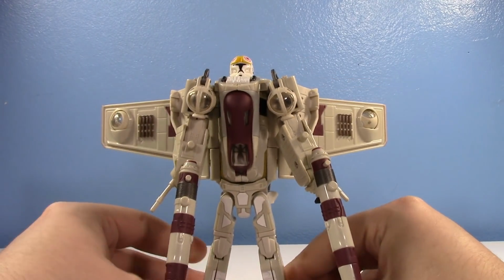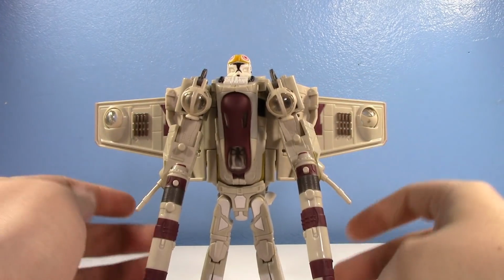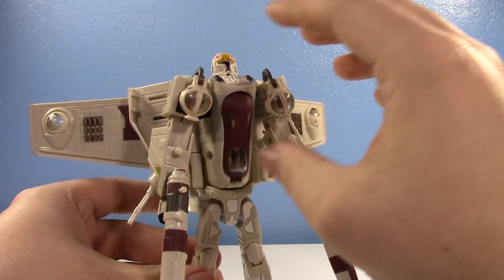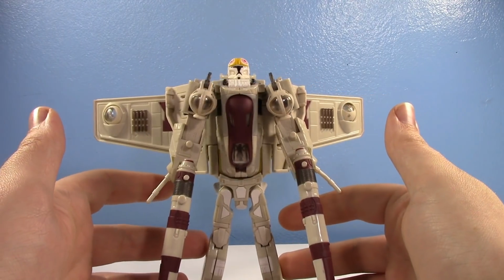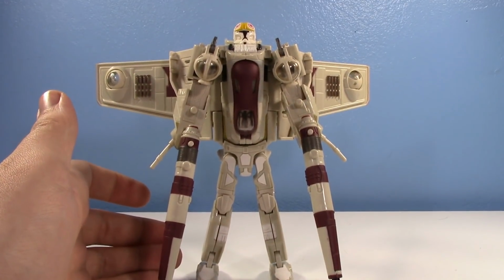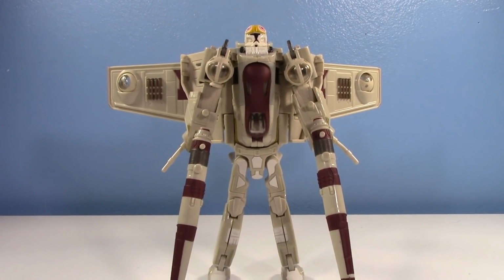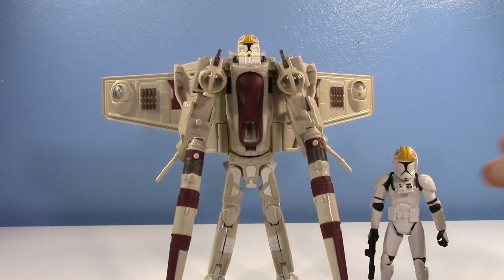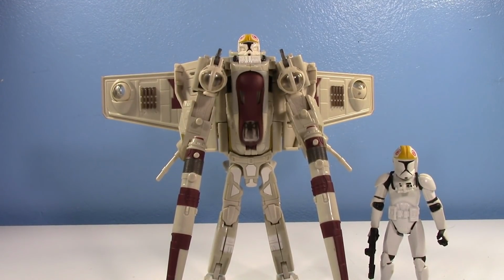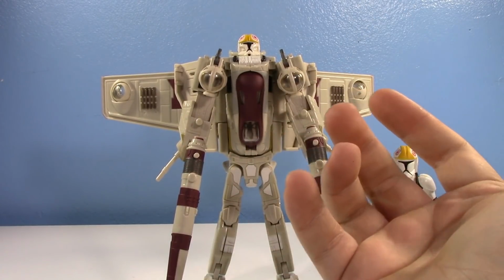This is what we end up with. This is our clone gunship pilot robot. Very oddly proportioned. Very weird-looking boy. And if you need a reminder of what a normal human being looks like, here is the action figure.